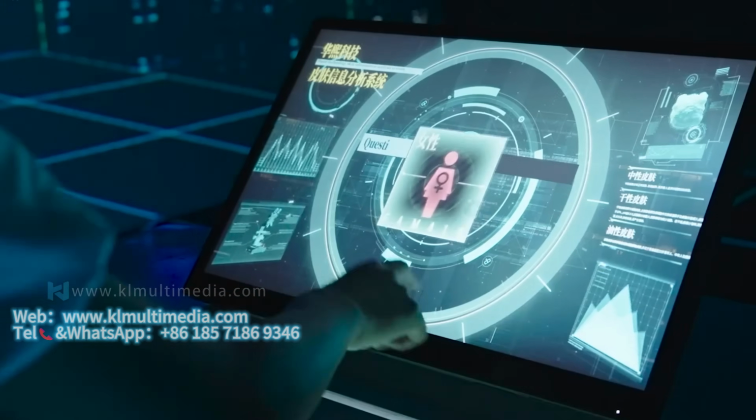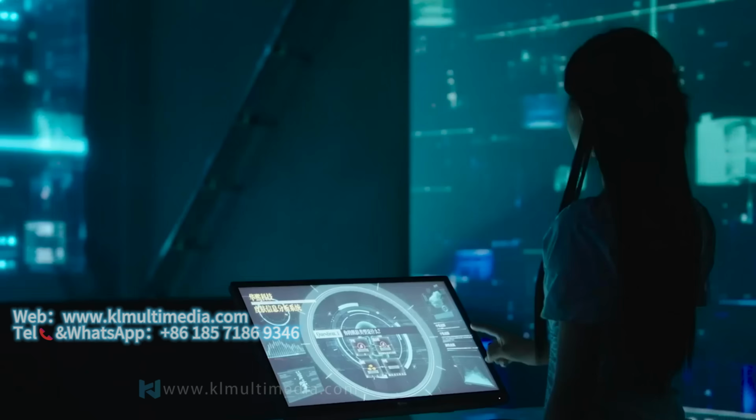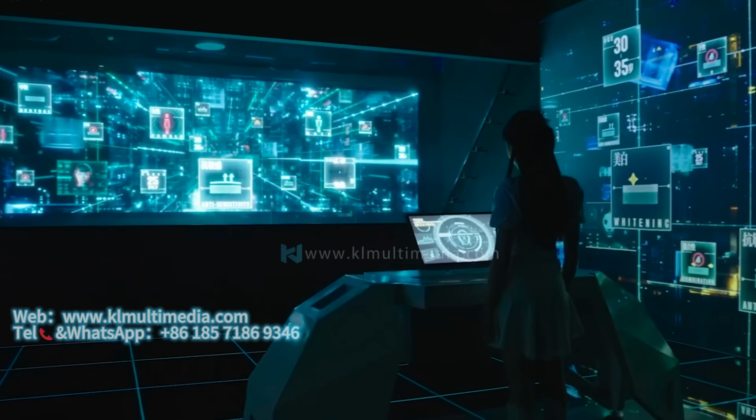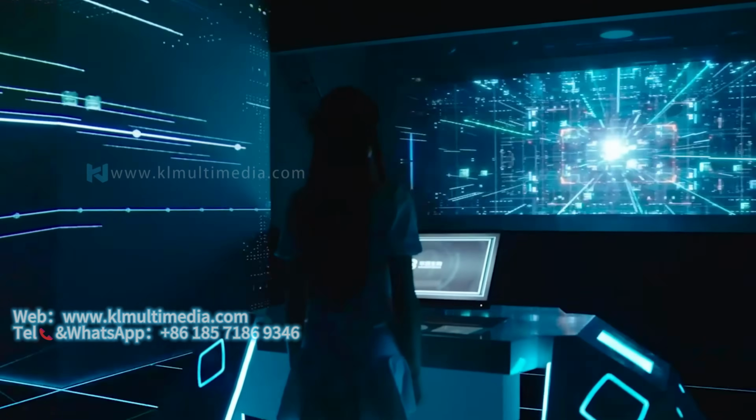First up, interactive immersive projections. It starts with concept development, envisioning a blend of space and narrative. Select technologies like motion sensors and touch interfaces. Viewers engage with projections through movement, becoming part of the story.